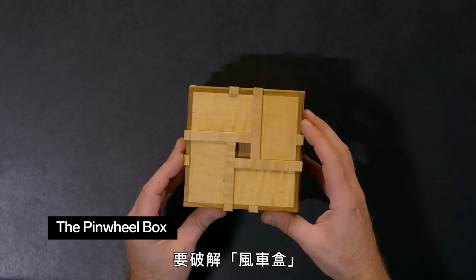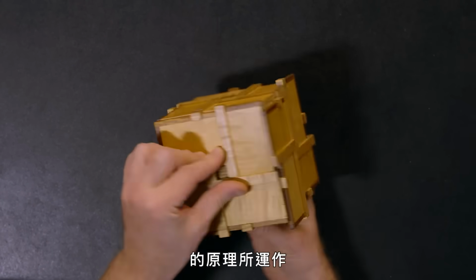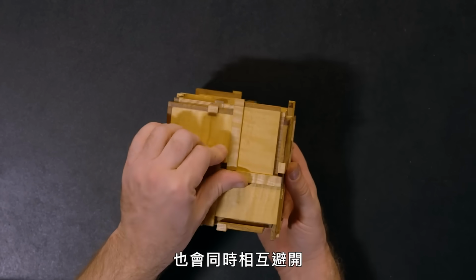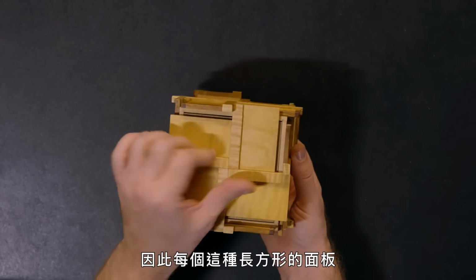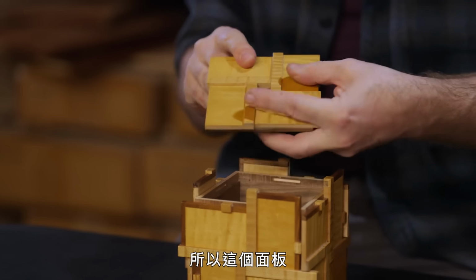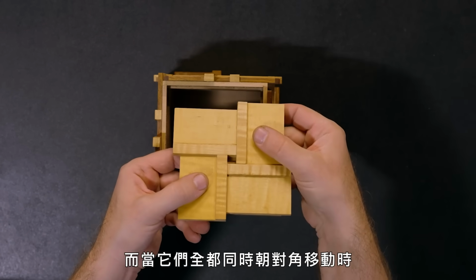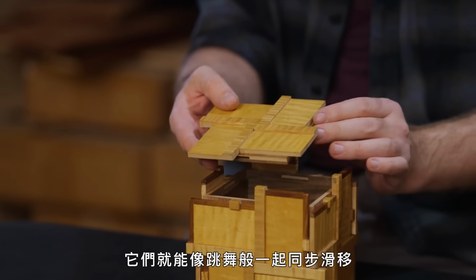To solve the pinwheel box, this is working entirely on a principle in puzzles called coordinate motion. You have more than one moving part, and they all move into each other in such a way that they also move out of the way of each other. So each of these panels that's rectangular has a diagonal movement that goes towards the other. So this panel right here wants to move diagonally towards this, and then this one moves diagonally towards that. And when they all move diagonally at the same time, it allows them to shift in a simultaneous dance together.